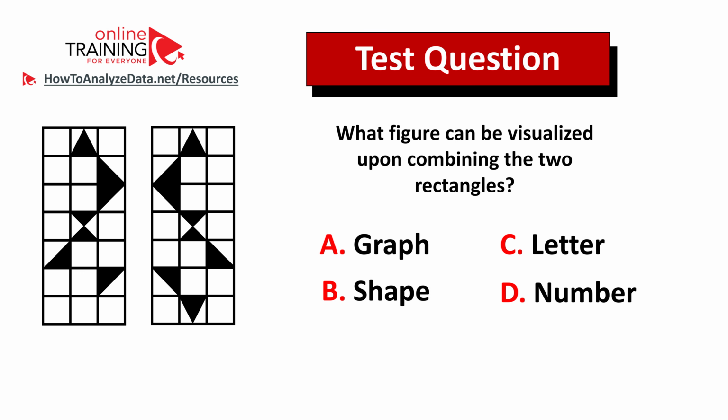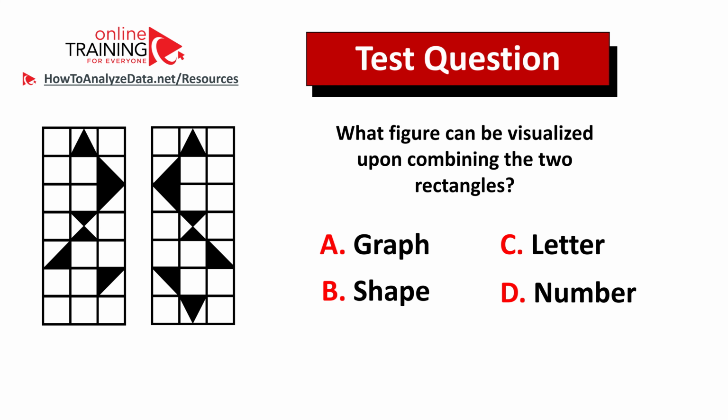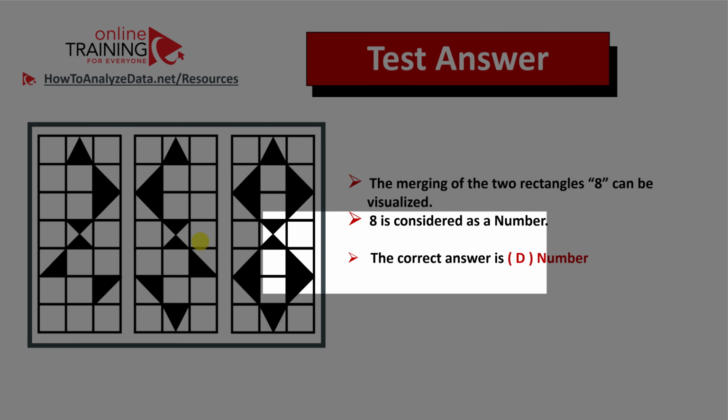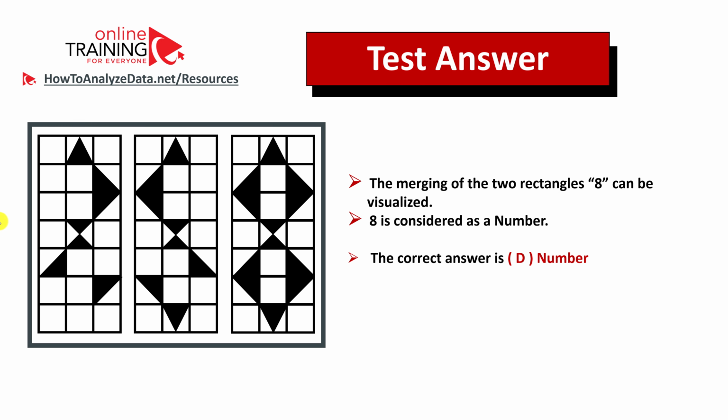See if you can pause this video for 10 to 15 seconds to give yourself some time to figure out the answer. Did you figure out the solution? Let's continue to see how we can get to the correct answer together. Let me explain how you can come up with the solution on your own. Upon merging the 2 rectangles, you can see that 8 can be visualized, and 8 is a number. So the correct answer is choice D, number. Hopefully you've nailed this question and now know how to answer similar problems on the test.